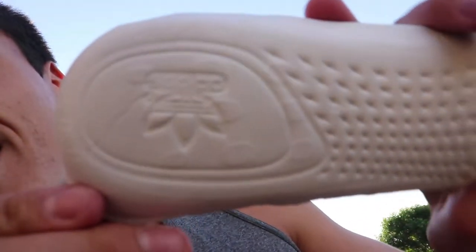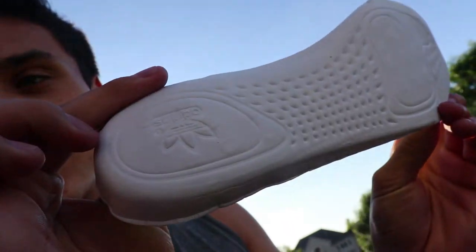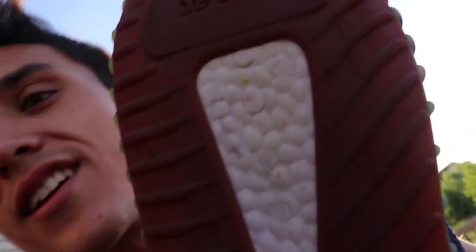Y'all be the judge. Just to show y'all that these are real, we have the Adidas logo. I rubbed off the Yeezy with my feet, but there's the logo. There we go. Got the Boost. All right. Y'all be the judge. Y'all go ahead, leave comments. Tell us what y'all think about them. All right, let's get in.